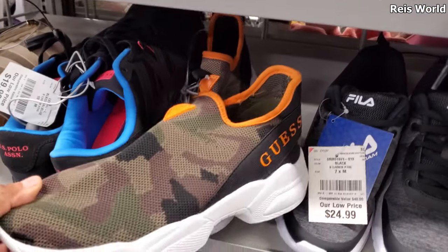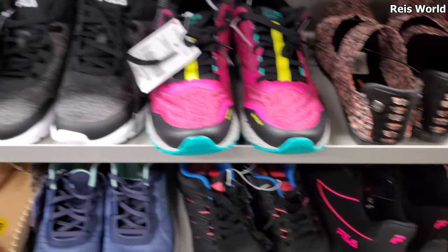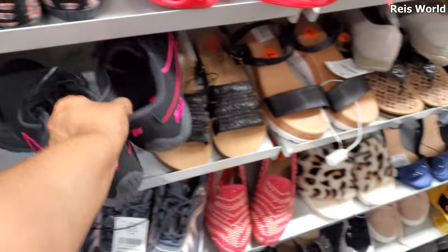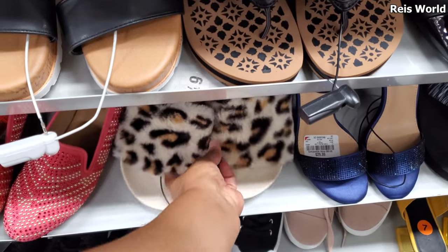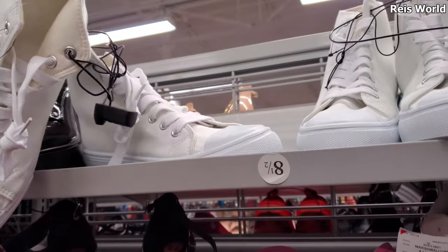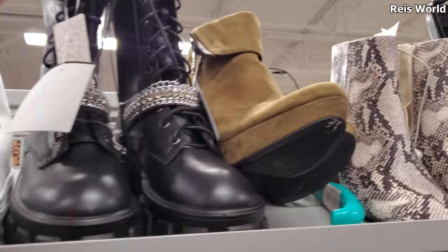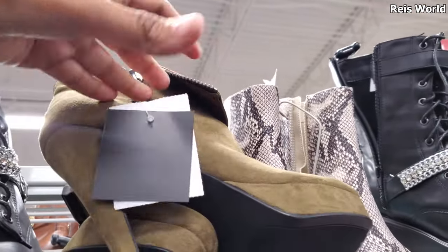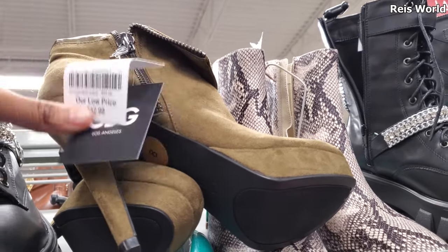Here's another Guess one. Just an easy slip-on camo. You have your Filas. Here's some more Filas, like a walking shoe. These white high tops, I'm not sure who makes it. These might have come from Forever 21. Then we have this green booty, zipper on the side. You could put this up or down. Let me find out. Oh, Jeep, I guess. Okay.